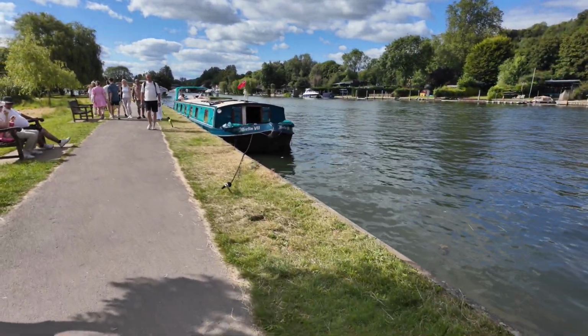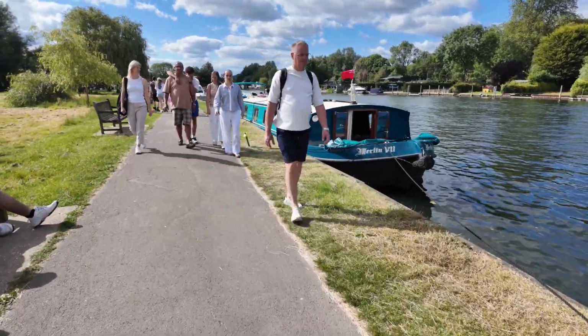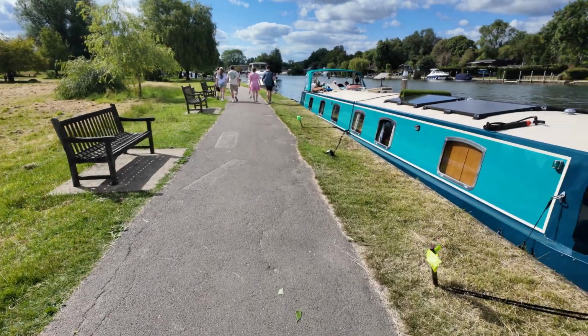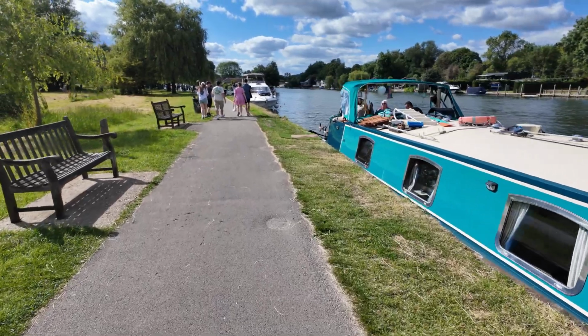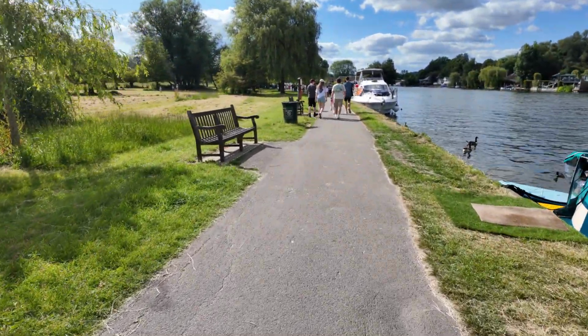It's a nice houseboat. Very nice. Merlin the 7th. Some people permanently live on those all year round. And you do have some permanent moorings across here as well.